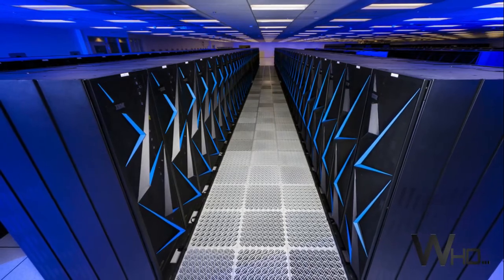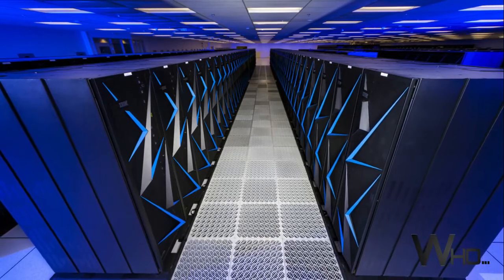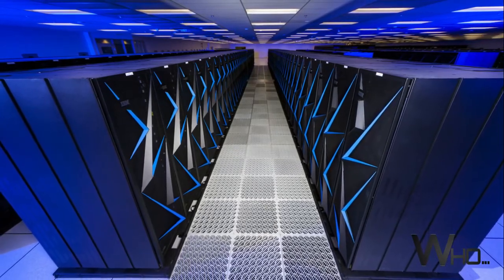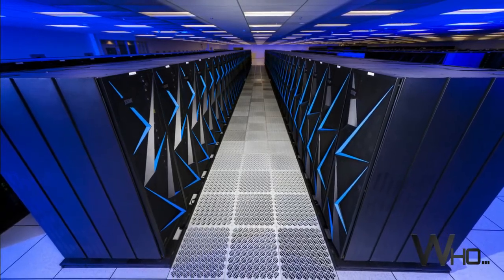Sierra is specifically designed for assessing the performance of nuclear weapon systems. It is used for predictive applications in stockpile stewardship, the U.S. program of reliability testing and maintenance of nuclear weapons without any nuclear testing.